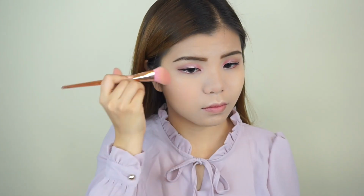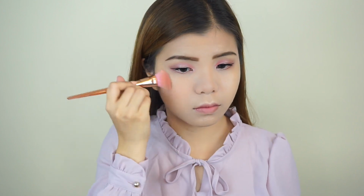Now it's time to bring back in some life to my face with a blush. I'm going to be taking my favorite Becca blush in the shade Flower Child, and I'm just going to apply this on the apple of my cheeks.